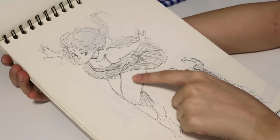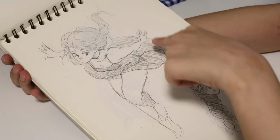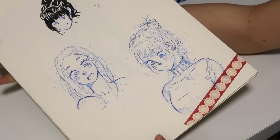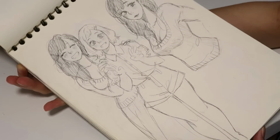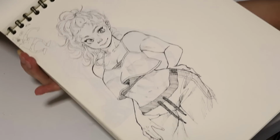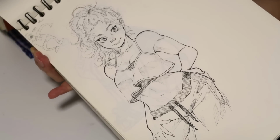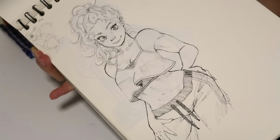Oh, I was trying to do some perspective here. Do you see this foreshortening, this overlap? Damn. These are drawings with the manga nib and some blue ink. These were two friends that I just made up on the spot. They're cute. They're really cute. Oh, I remember really liking this one. I remember being so proud of this one because I did the hatching, the shading. Anyway, she was just looking really good in my eyes.